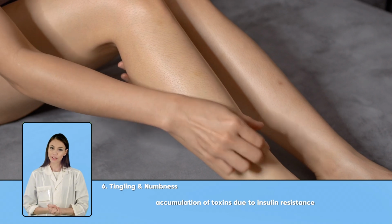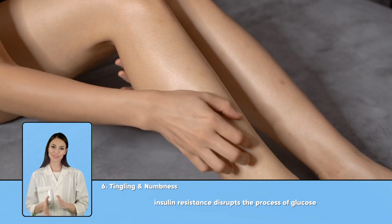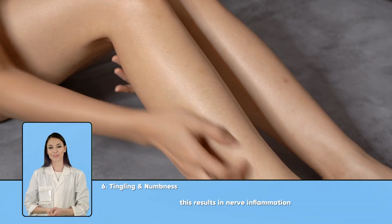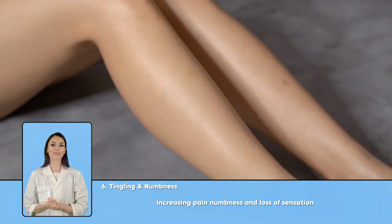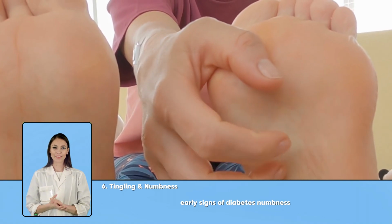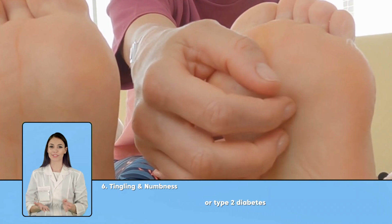Accumulation of toxins due to insulin resistance. Insulin resistance disrupts the process of glucose utilization, leading to the accumulation of fat and toxins in the body, particularly in the nerves. This results in nerve inflammation, increasing pain, numbness, and loss of sensation. A connection between prediabetes and diabetes. Early signs of diabetes. Numbness and tingling are early warning signs of prediabetes or type 2 diabetes.